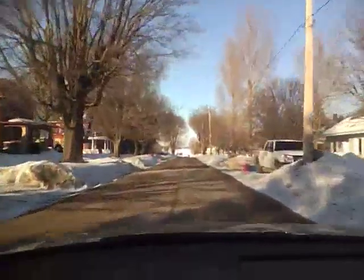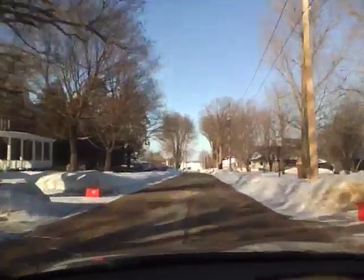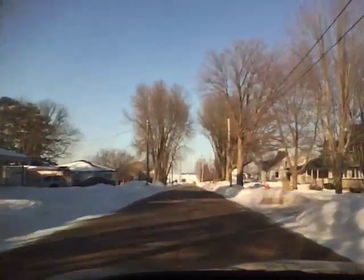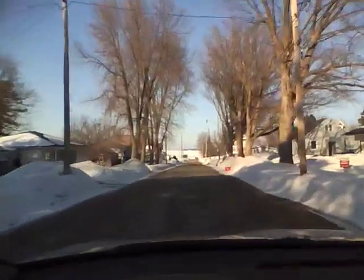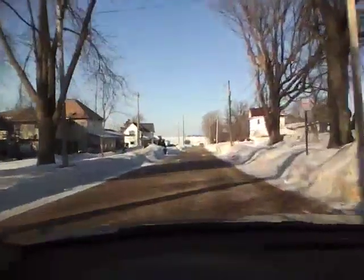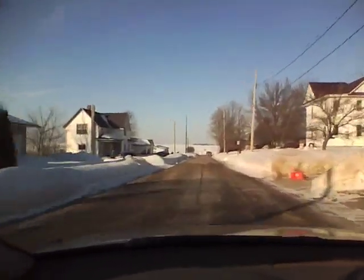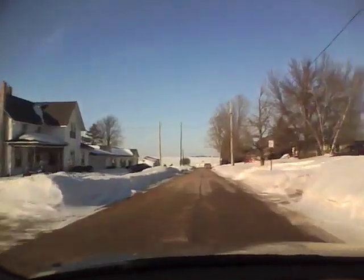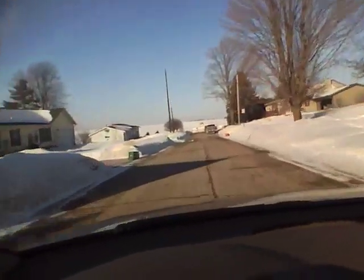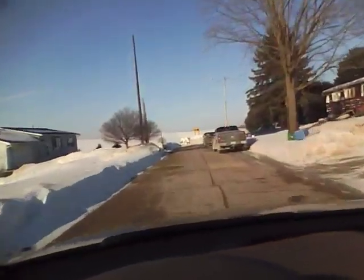Long street out to the end of town. I live pretty much on the south side. This is coming up on the north end. This is just one block, or one long block long. There's no place to make a turn until you get to the end of town. And as we get to the end of town, we're heading north.